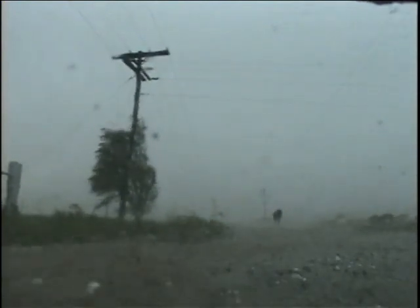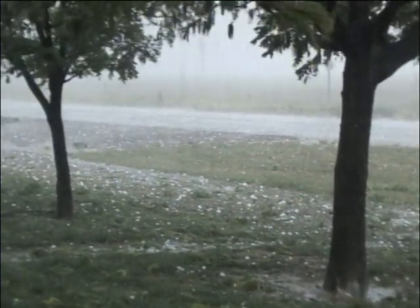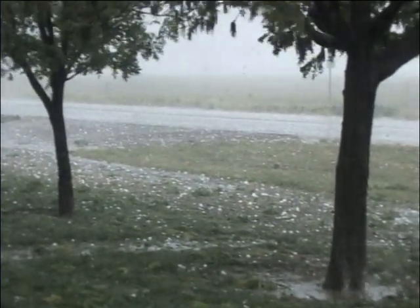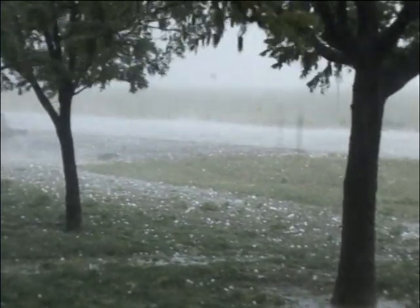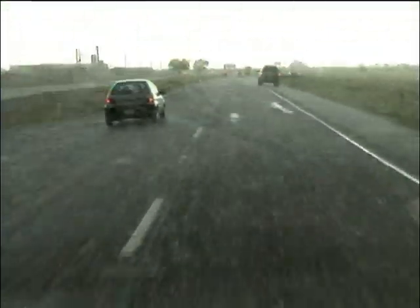We always have to remember that if we have hail, to make sure that we take care of our animals. You can see here hail up to baseball and softball size is bouncing off the ground, again showing quite a destructive force, and it's even stripping the leaves and branches off of trees as the hail is falling. This particular hailstorm lasted for a long time. The large hail lasted for nearly 20 minutes.